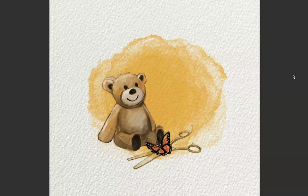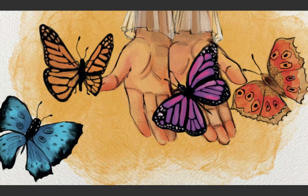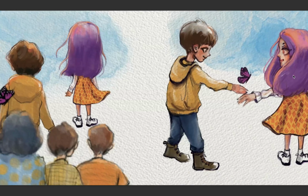So all these projects are done in a digital medium? Yeah, the medium is digital, but I've used a traditional kind of style. Amazing work.